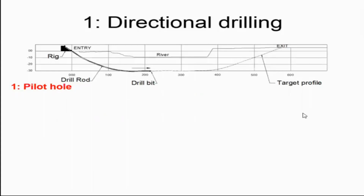But basically, you'll figure out which way you're going to go, and then the contractor will drill down under the obstruction back up to the surface. This could be a river, it could be a highway, a railway. It might be an environmentally sensitive area. It might be a contaminated site where you don't want to be excavating and then having to deal with contaminated soil. And you can get close to that design exit point within, I'll say inches, but within a meter or so, without too much difficulty. And so that's the pilot hole.